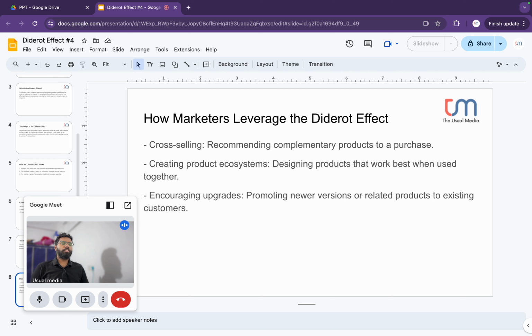So how can marketers leverage the Diderot effect? The first one is cross selling, like Myntra does, recommending complementary products to purchase. If you buy a pair of shoes, then you can cross sell a pair of new socks matching those shoes. And then after the new socks, you can go up the ladder with shorts, t-shirts, sunglasses.